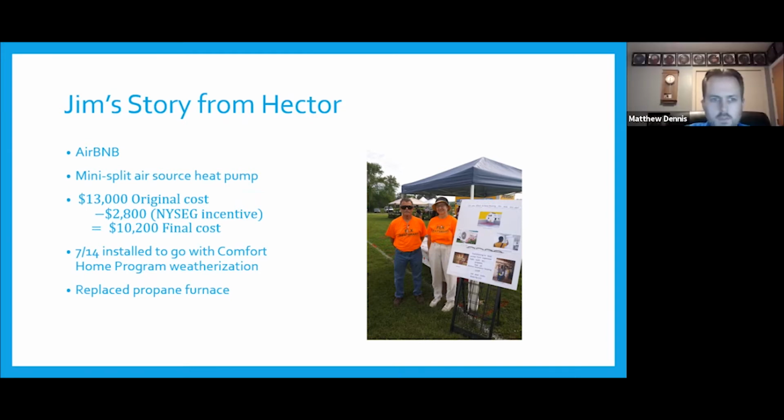Yeah, so what we did at Jim's place is he's got an Airbnb that he uses. It's right up the road from his primary residence, which we also did work in. He had an old propane furnace and a super old air conditioner that no longer worked. So we went in. It was a single wide manufactured home over a basement. We did a bunch of insulation and air sealing to tighten up the building envelope to make it as efficient as we could.